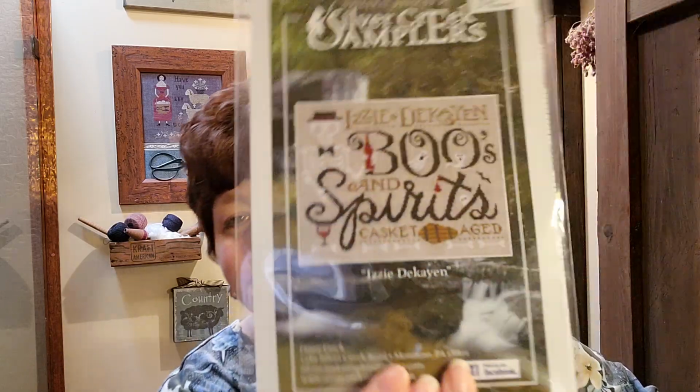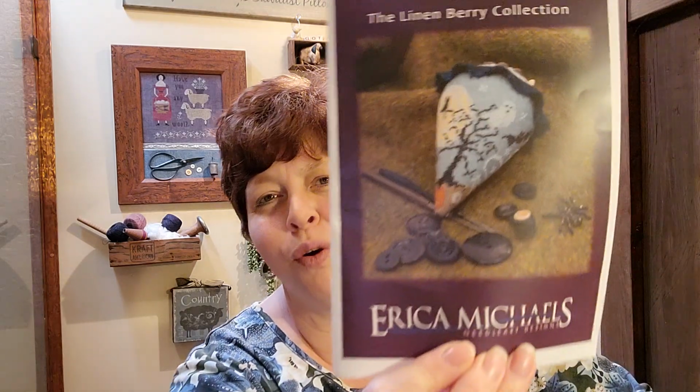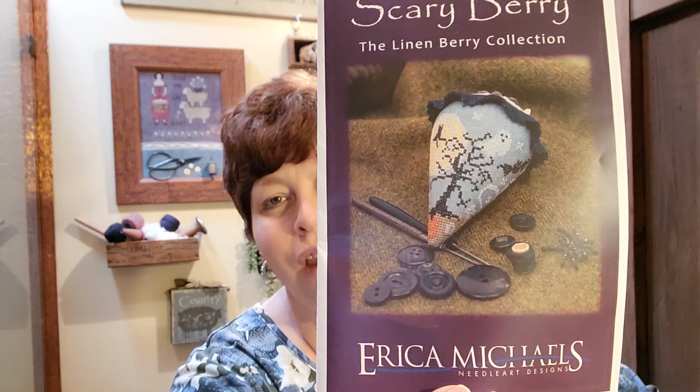And I got this a while back, and I don't remember if I ever shared that either. It's a fun little one, it says "Izzy Decayin, Boo and Spirits, Casket Aged." Anyway, super cute. That one is from Silver Creek Samplers. And I ran across this one that I've had for a while, and I thought, well, I need to get going on this. It's called Scary Berry by Erica Michaels.